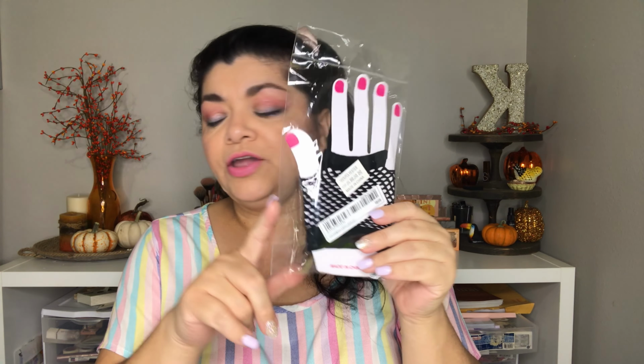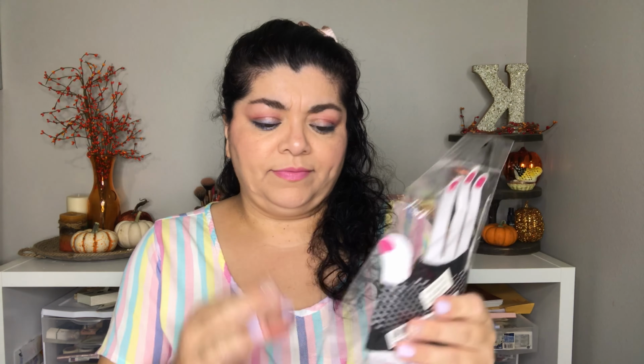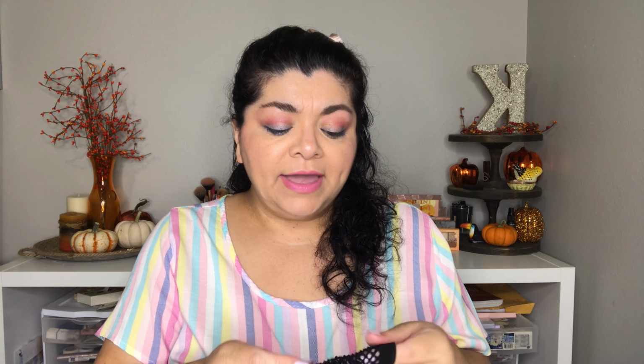Okay, the next ones are also gloves, and it's these right here. These are exactly the same as the last ones, except that these are in black. My sister's going to dress up in more neon colors. I am trying to dress up a little bit like Madonna in the 80s, that rocker glam look that she used to wear.